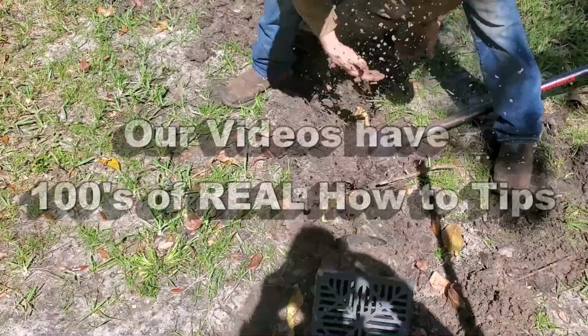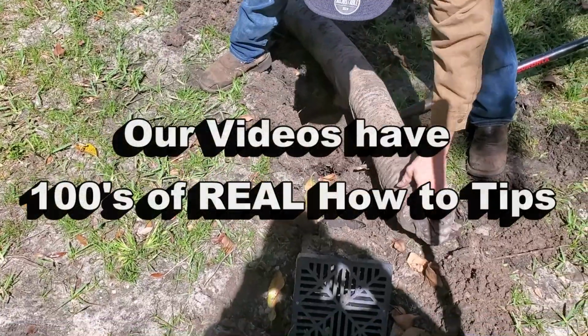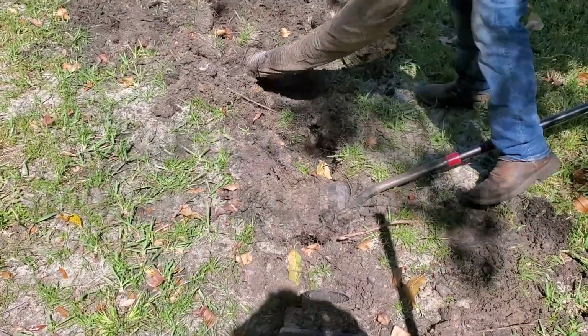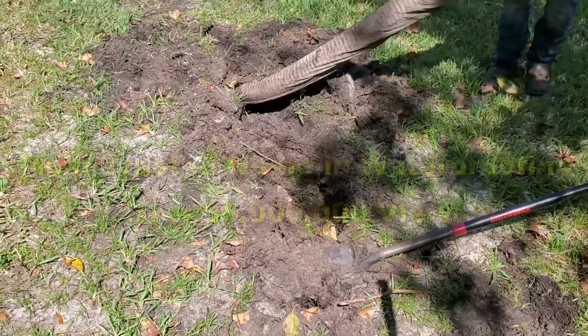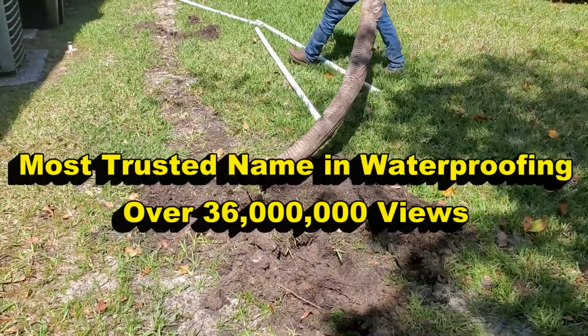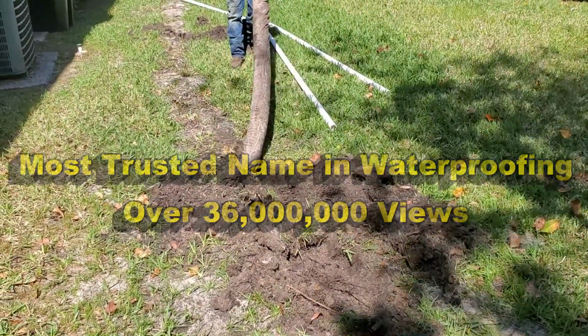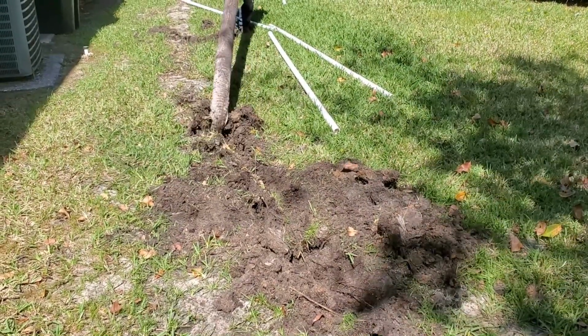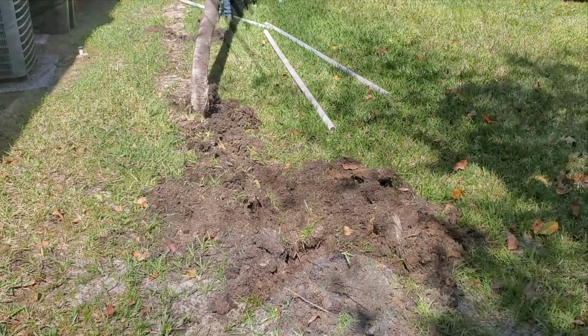There are so many companies out here installing French drain. Some of them do a great job. Here's an example of not so great job. This pipe is just an inch under the ground, wrapped in a sock, and of course that doesn't help it at all. But you can see we can just pull this pipe right out of the ground. That's how shallow it is. These are the causes of problems.